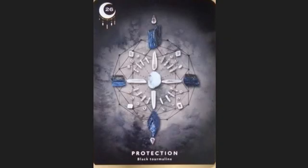Today's card is pulled from the Crystal Grid Oracle deck by Nicola McIntosh, and it is card number 26, Protection. And our stone for the day is black tourmaline.